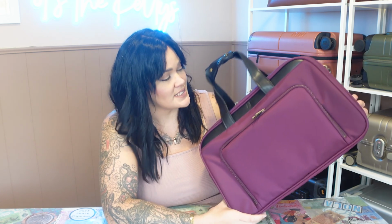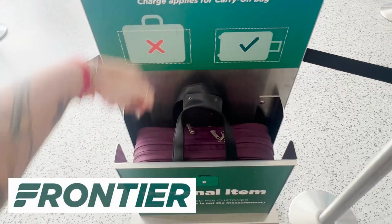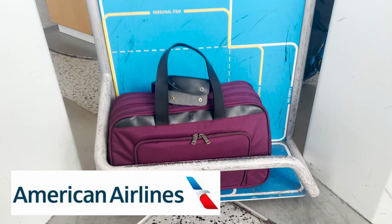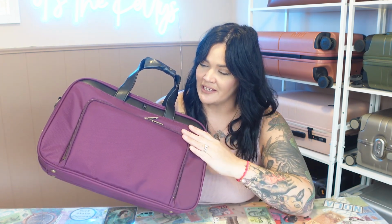So what I'm gonna do is take this baby to the airport in a little bit and put it in all of the airline sizers and really let you guys know exactly which airlines it's going to fit into as a personal item. As for the rest of the details, this bag is 2.9 pounds, which is 1.3 kilos, and holds 24 liters of stuff. This is a premium nylon right here, which of course is going to be water resistant, and all of the other details are vegan leather.